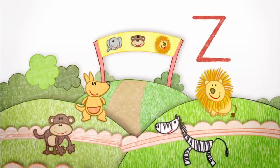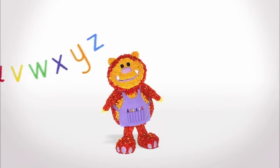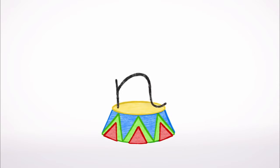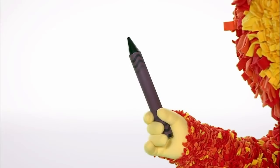is for zoo. This is how the letters look. Can you write them too? Today's letter is the letter N. Have you got your squiggle pads and squiggle sticks ready?